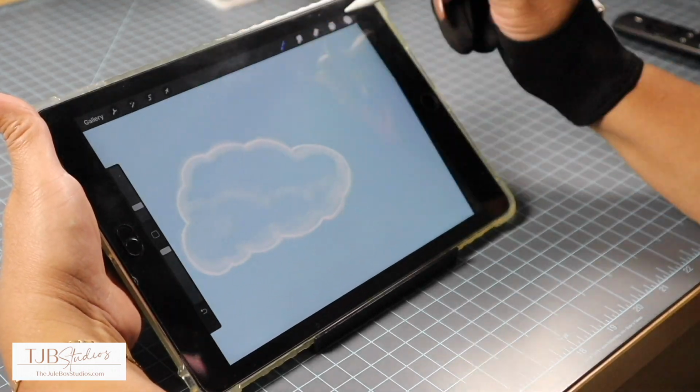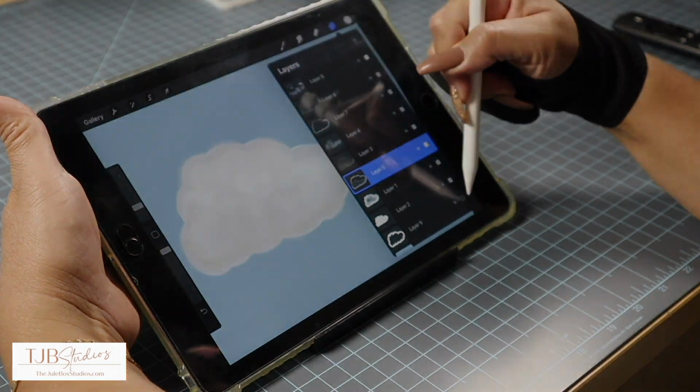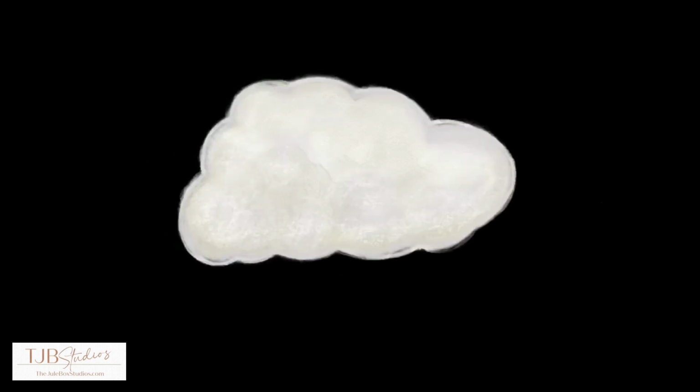So I go into Procreate and I just freestyle a cloud. I'll do a time lapse here so you can see. I go back and forth so it looks crazy, but when I get the texture and the dimension that I want, with some of the shading and the colors that I want, I put it behind a white background so that Cricut can cut around the cloud instead of trying to cut around the fuzziness.